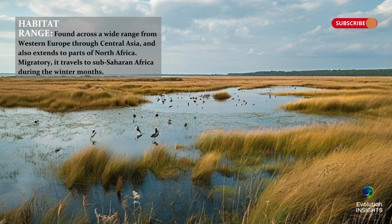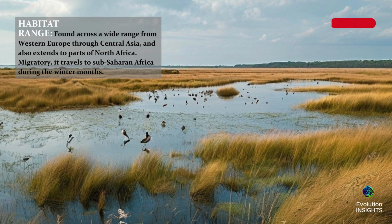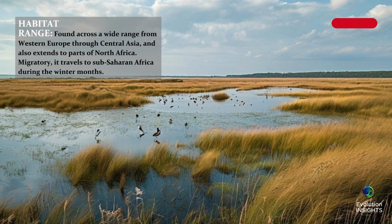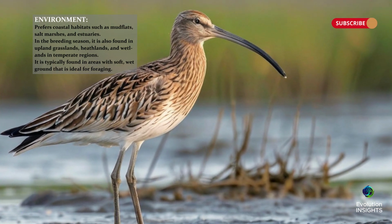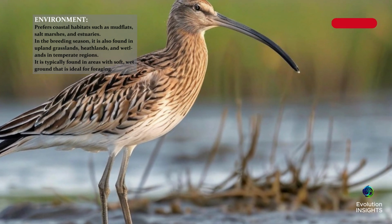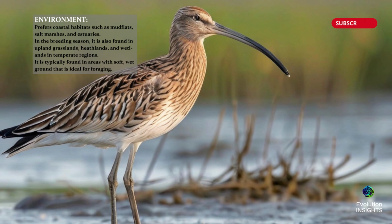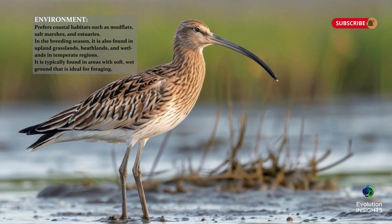Habitat. Range. Found across a wide range from Western Europe through Central Asia, and also extends to parts of North Africa. Migratory. It travels to sub-Saharan Africa during the winter months. Environment. Prefers coastal habitats such as mudflats, salt marshes, and estuaries. In the breeding season, it is also found in upland grasslands, heathlands, and wetlands in temperate regions. It is typically found in areas with soft, wet ground that is ideal for foraging.